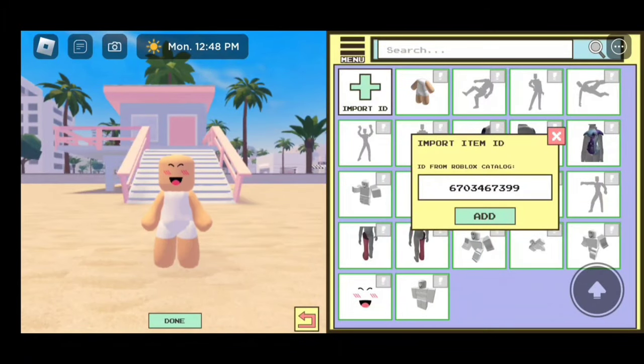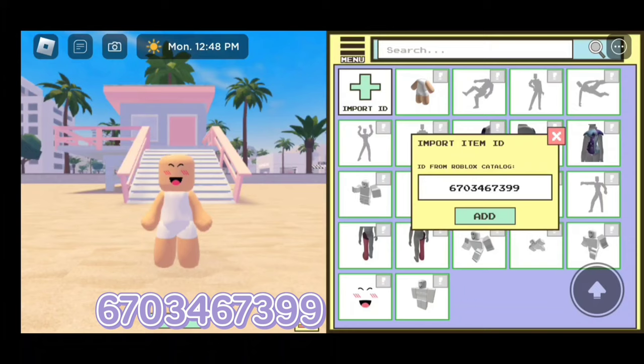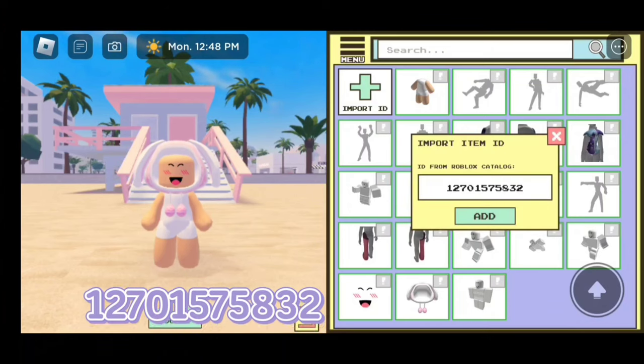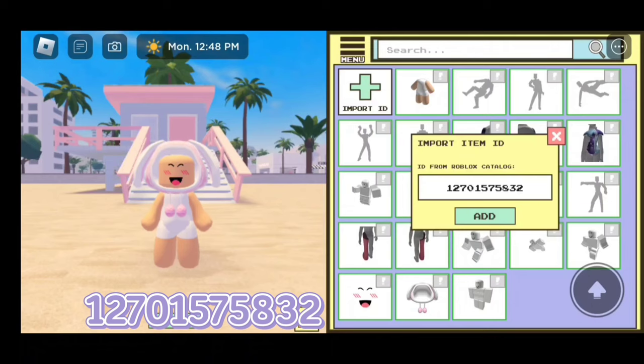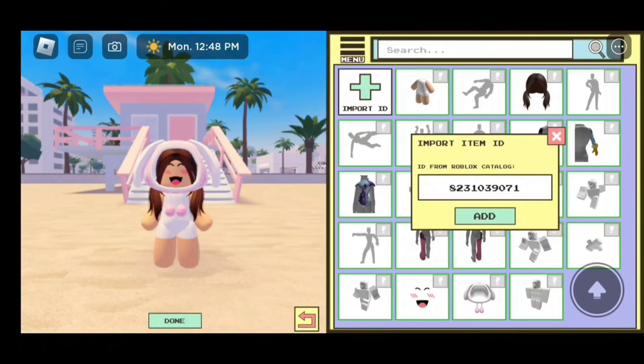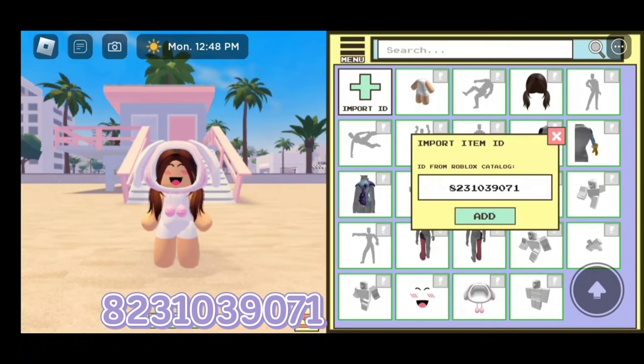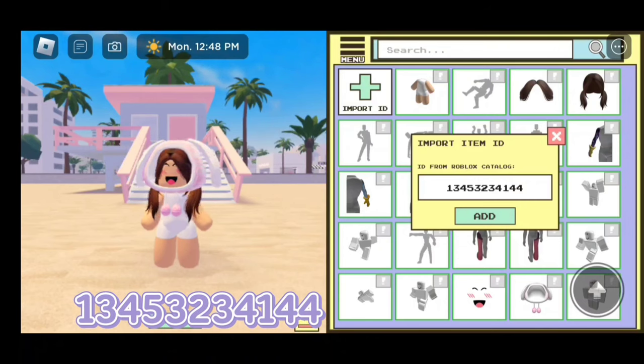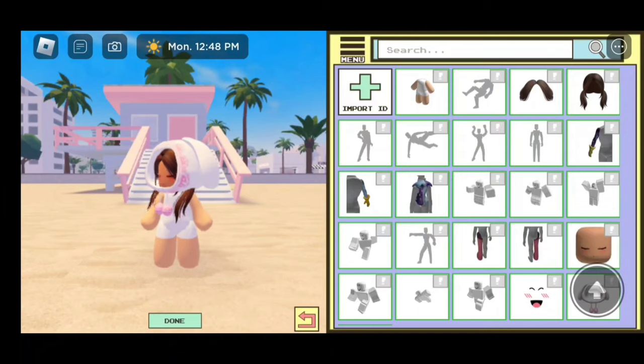For the bunny hood, the code is 670-346-7399. For the next accessory, the code is 127-015-758-32. For the bangs, the code is 823-103-9071. For the face, the code is 134-532-34144. And for this face, you do need the tan skin tone.